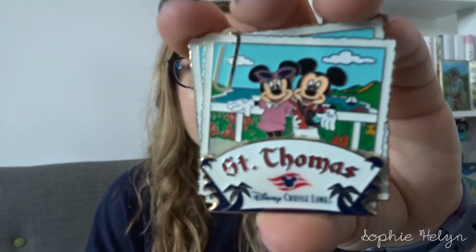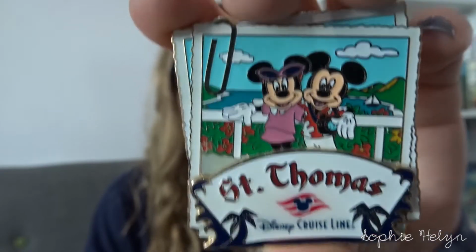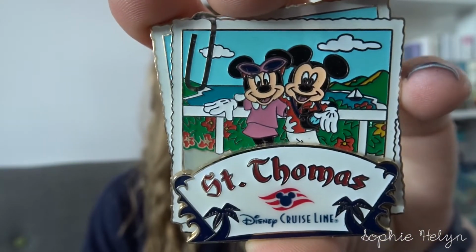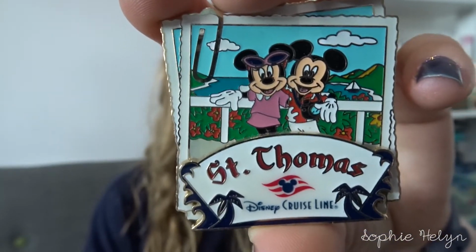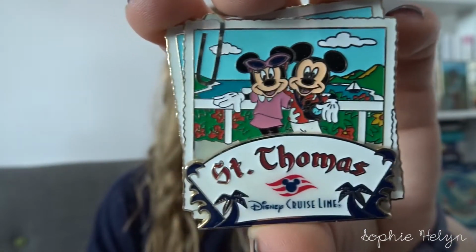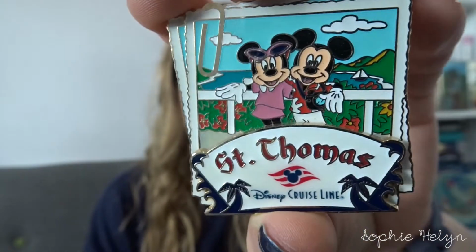And then this was the other one, which I had to do a little bit of hunting for and got on eBay. This was from 2003, and this is one of their St. Thomas pins. So we did stop in St. Thomas at the US Virgin Islands, and if you've been, there are some really beautiful viewing points. We went to the highest viewing point. They've got a massive gift shop there, and it was a really lovely experience. So I got that pin to commemorate our excursion days and again our cruise.